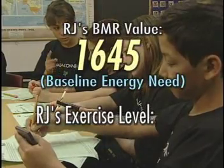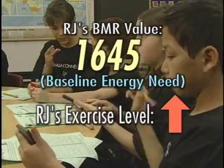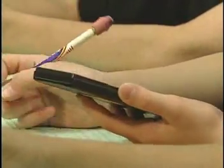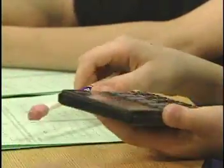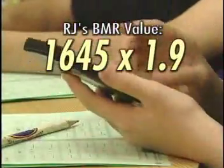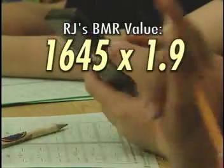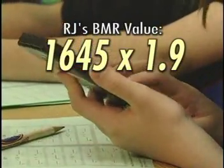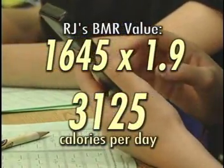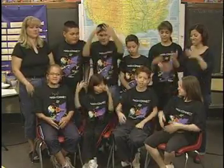Because RJ is trying out for the cross-country team, his exercise level should be high, meaning he is using a lot of energy. From the total energy needs handout, we can adjust RJ's BMR value by multiplying 1,645 and 1.9. The exercise level adjustments are found in the handout. It looks like the total estimated energy needs for RJ is 3,125 calories per day. Good luck to you, RJ.